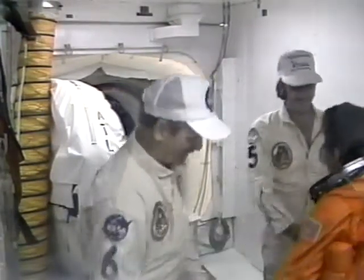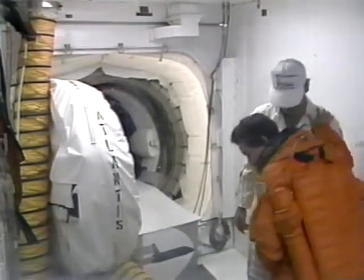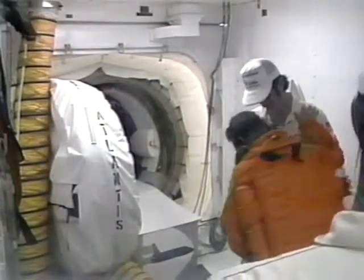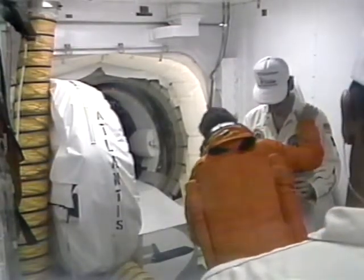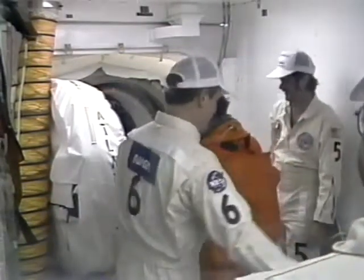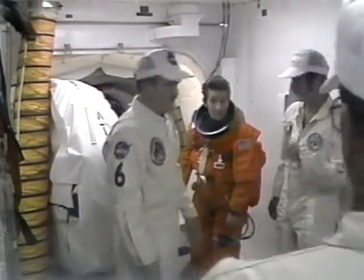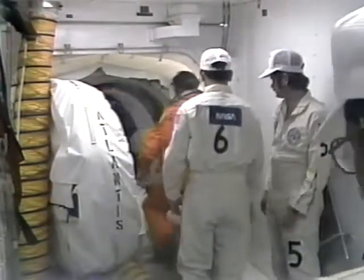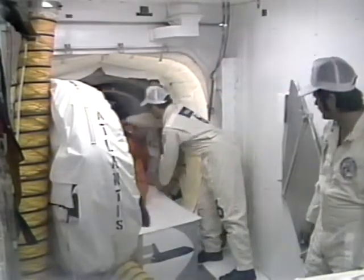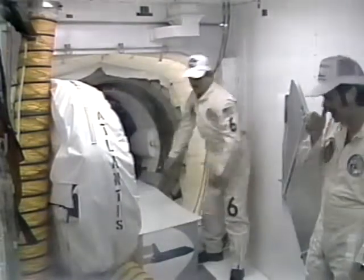The next of the mission specialists to finish their suiting up will be Mary Cleve. Mary Cleve is responsible for orchestrating the secondary payloads and the photography on board the orbiter. The secondary payloads include the mesoscale lightning experiment, and also some crystal growth experiments. Dr. Cleve getting into the orbiter now.